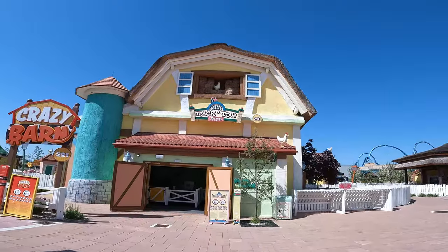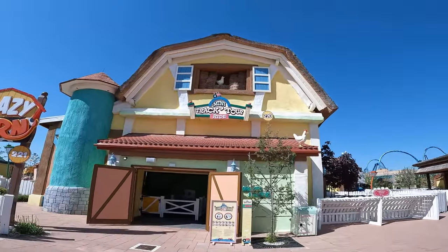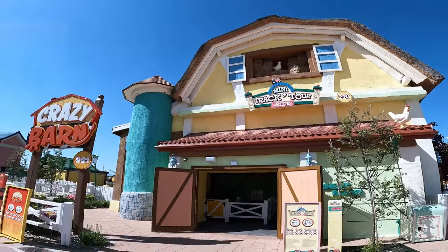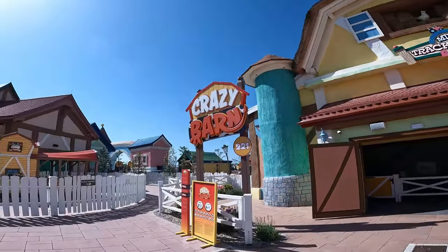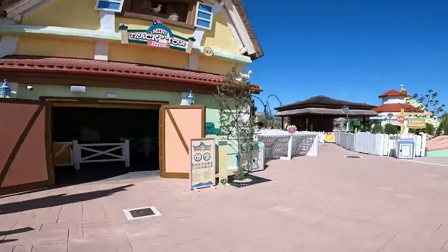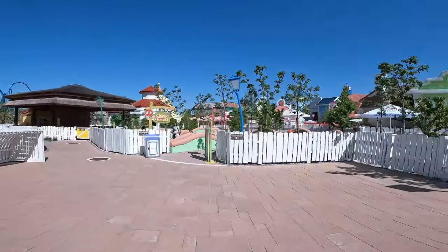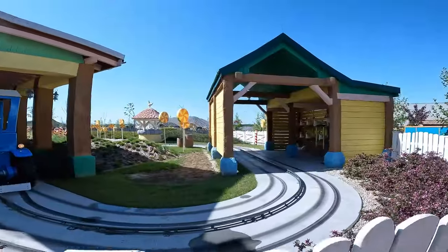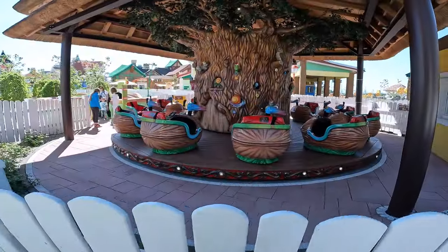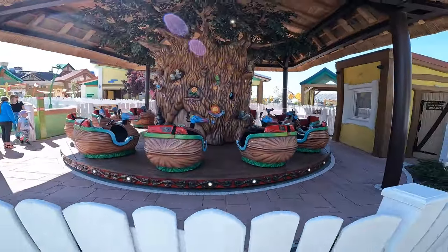Sometimes you have to admire the simplicity of Energylandia. Here's a ride simply called Mini Tractor Ride. And then we have Crazy Barn. Oh, that's just one of those spinning ship type rides. Right, let's go find Choco Chip Creek. That's quite a cool little shed though. That's a little spinny ride where I guess you shoot the snails.